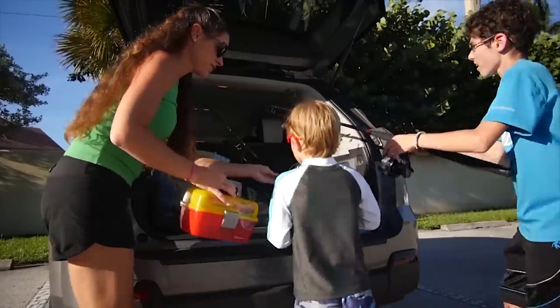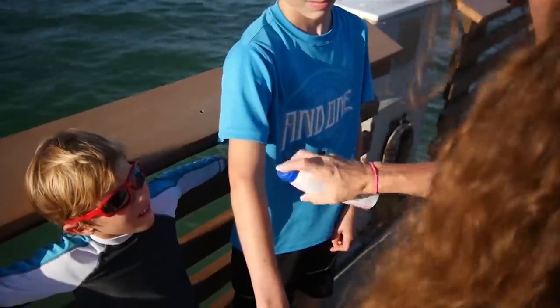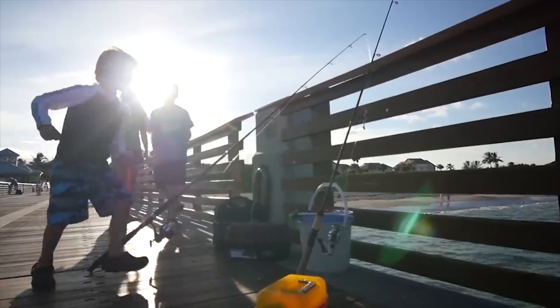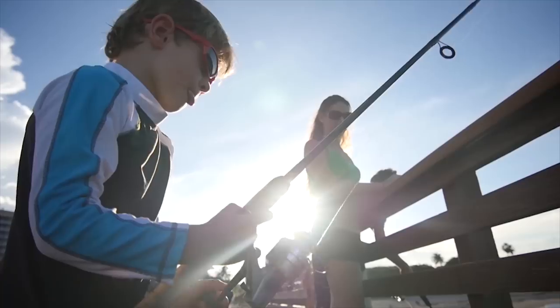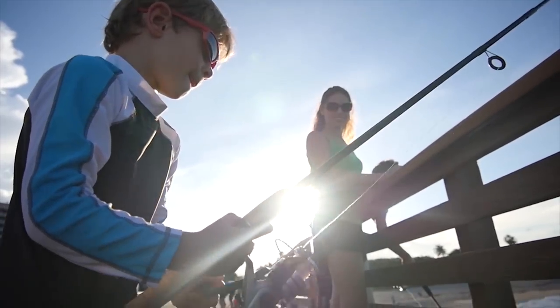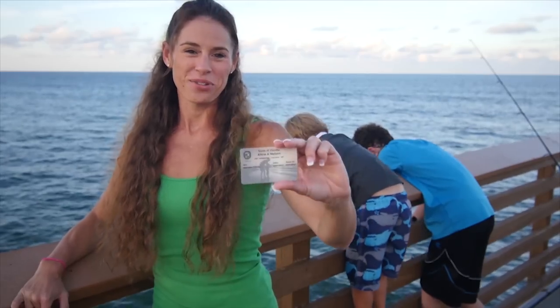I love spending time with my kids outdoors, especially when they're doing something they love. Although I do not actively fish, I like to play my part. By purchasing a fishing license, it supports youth programs, wildlife enforcement, access to fishing, and many more things that allow us to have a safe, fun time outdoors. These are the reasons I do have my Florida fishing license.